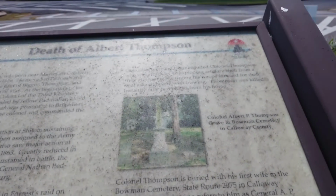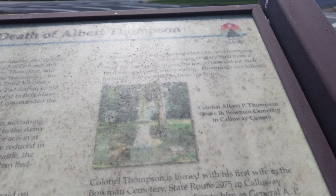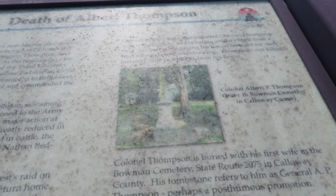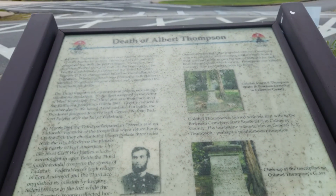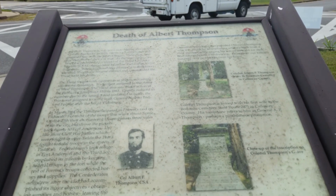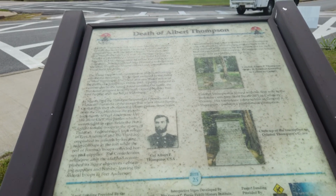But there's his picture and his gravestone in Bowman Cemetery in Callaway County. There's a close-up of the inscription. He's buried with his first wife. His tombstone refers to him as General A.P. Thompson, perhaps a posthumous promotion. Posthumous. Y'all give this Southern girl words I can't pronounce. Okay, posthumous promotion.